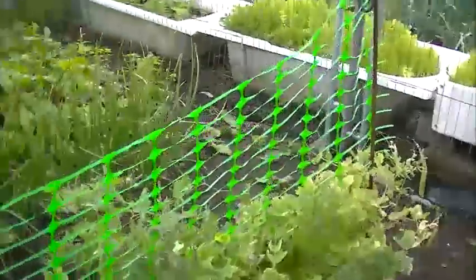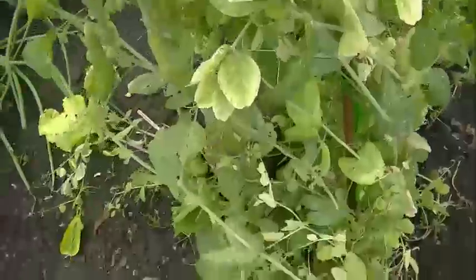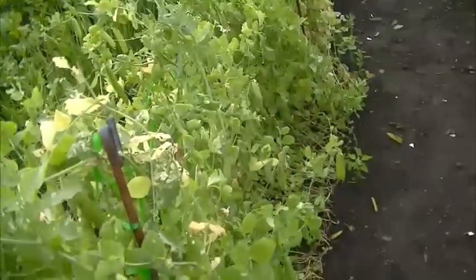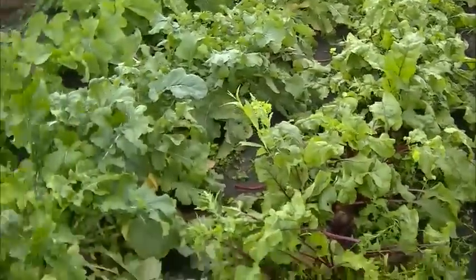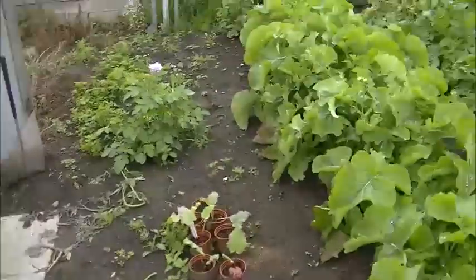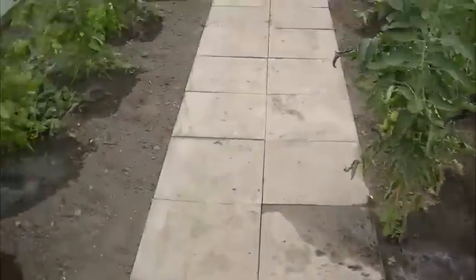Right, let's spin you around here, peas. First Green Shaft, they're all ready for picking. We're getting quite a few that are ready for picking. Been testing these, and also these are Alderman, and they're a very nicely flavoured pea, a lot better than the First Green Shaft. Salad onions, they're all doing great. Beetroot, turnip, and swede. Oh, first cabbage white I've seen. So while we're down there, we'll have a look in the polytunnel.